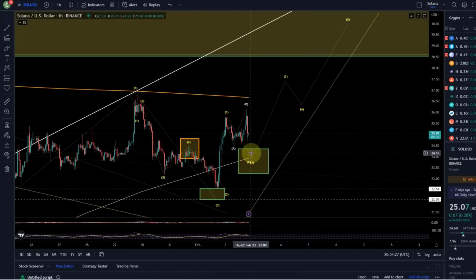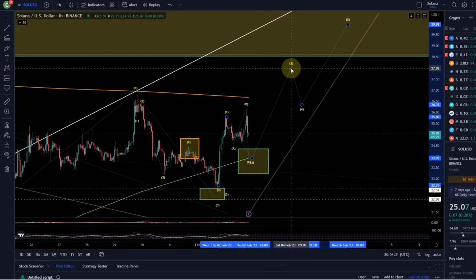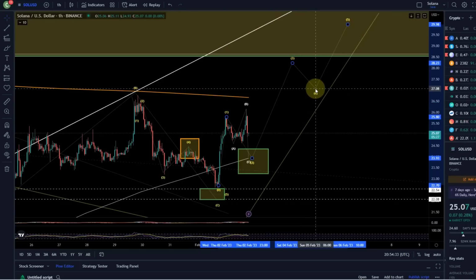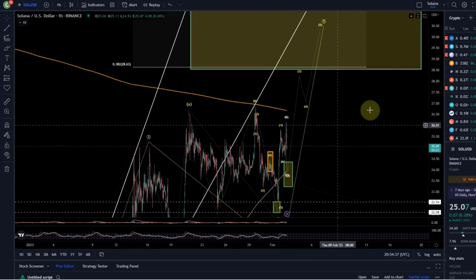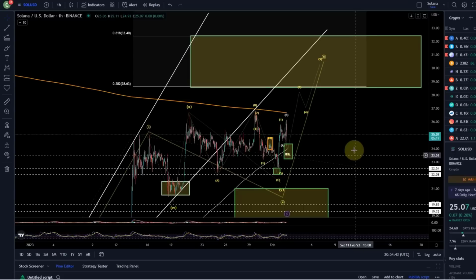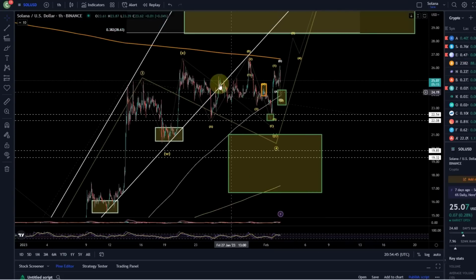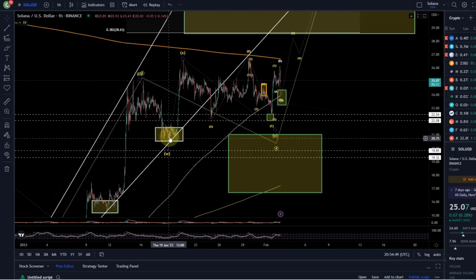If it comes into this region, there is a possibility to trade the third wave, which should normally be the longest wave. Then we should get a shallow wave 4 and another wave 5 to the upside. Targets currently for this fifth wave are 28.60 to 32.40 up there. So I'm going to observe that. As you can see, however, here we are still in a range, so we haven't really broken out.